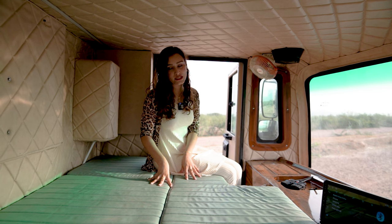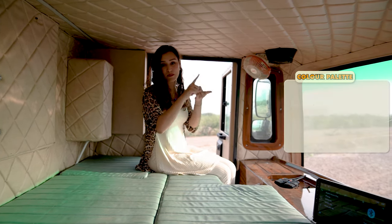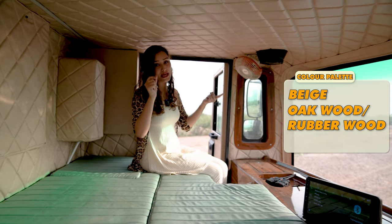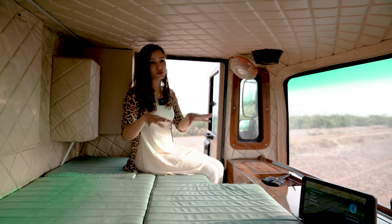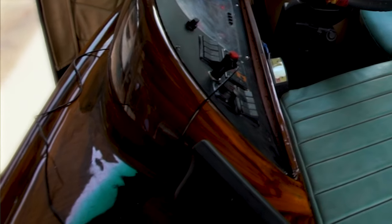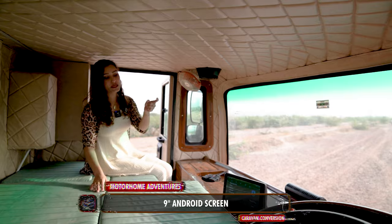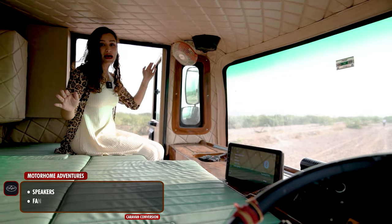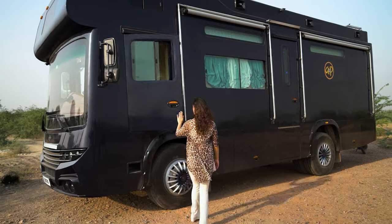In this conversion particularly, the client wanted to use four colors primarily. So we have beige, we have the woody tones, the oak wood as well as rubber wood, and then we have a pop of color which is turquoise in this case. Apart from that, on the dashboard itself, we have the complete panel of fiber, which has been painted in a woody tone. We have a 9-inch Android screen. Apart from that, we have speakers, a fan, and that is about the cabin. We are now going to move to the rest of the area.